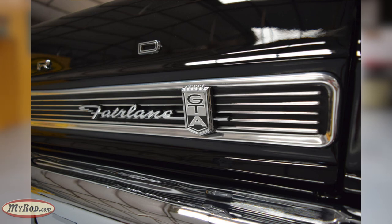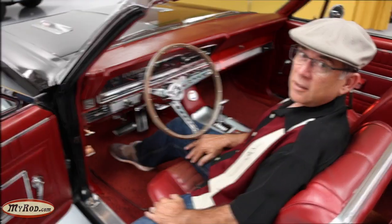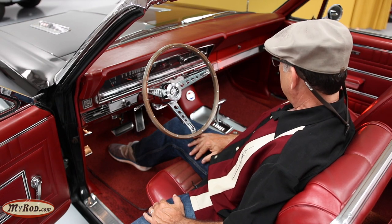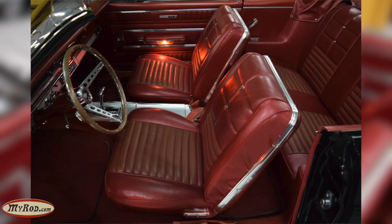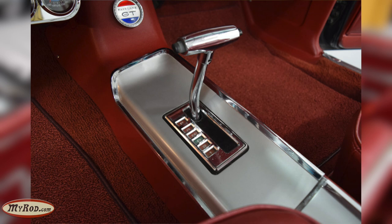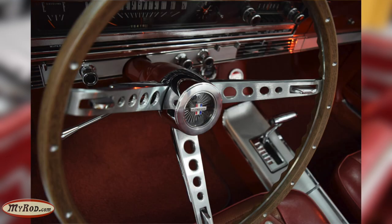But the beauty doesn't end there. Come look inside this car. It's absolutely gorgeous. Check out this beautiful interior. I love everything about it, starting with the color. This red burgundy color is just gorgeous. It almost has like a metallic look to it. And of course, the design elements in here are fantastic, starting with this console with this super cool shifter selector indicator. I love that. And the Fairlane GT emblem in the center top portion of it to let you know you're in a super special car.